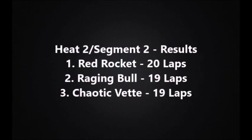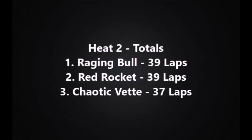And here are the results from segment 2. Red Rocket with the win, getting 20 laps and a quick time of 3.498. The Raging Bull finishing in second with 19 laps and a quick time of 3.547. And Chaotic Vet finishing in third with 19 laps as well and a quick time of 3.695. So your totals now, after 2 segments from Heat 2, Raging Bull and Red Rocket tied with 39 laps apiece, and Chaotic Vet with 37 laps. Who will guarantee their spot in the final? We will find out next with segment 3 coming up.